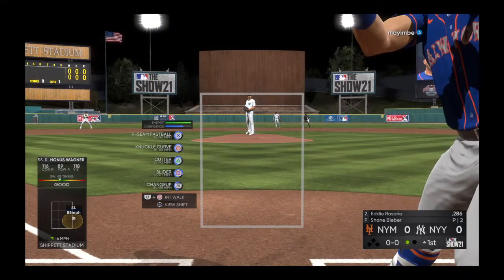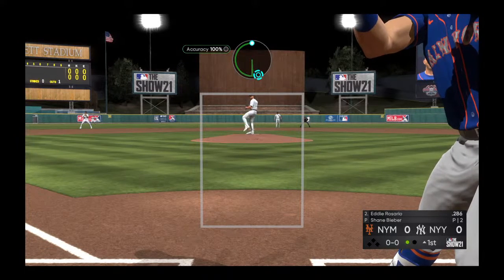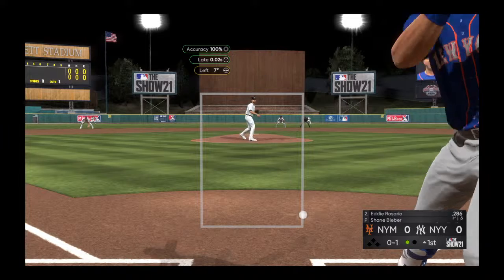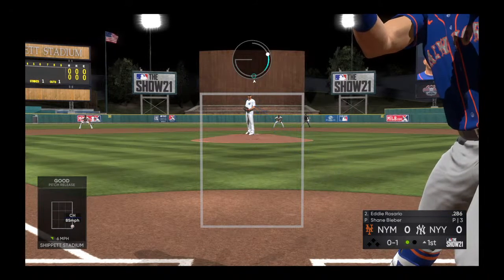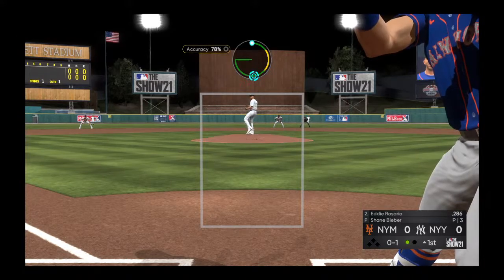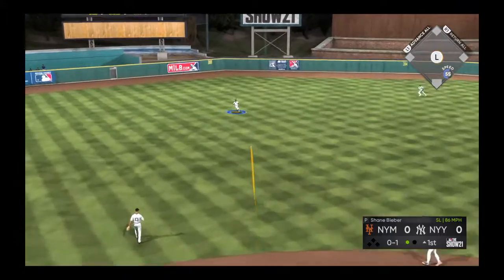Batting second, next for the Mets, Eddie Rosario. Now here's the first offering. 53 degrees here at game time, as it's cooled off considerably since batting practice this afternoon. Left center, base hit.